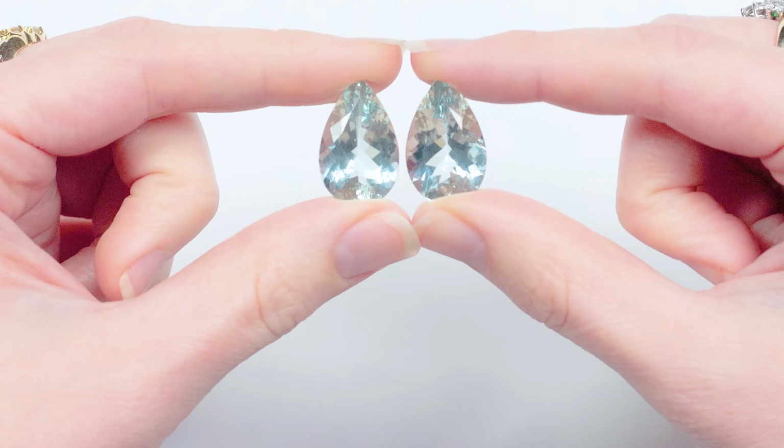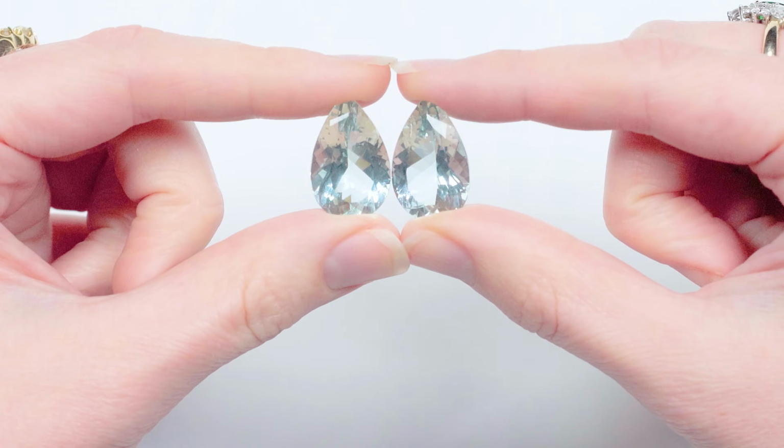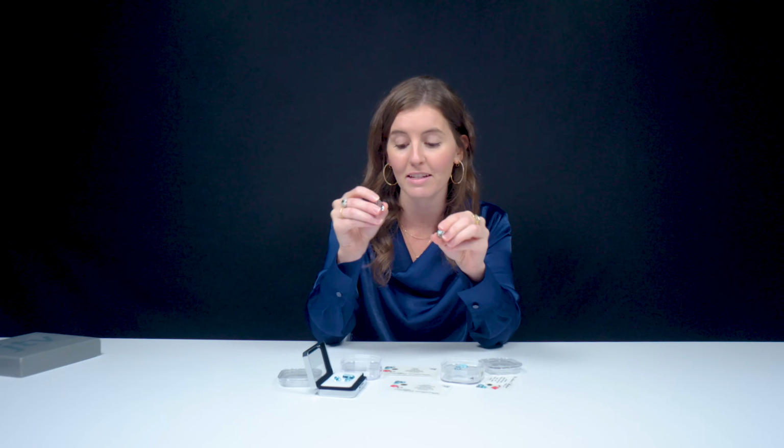Okay, so the first thing that caught my eye was the pear shape. This matched pear is from Brazil. It's about 26.5 carat weight total. I love the symmetry in them. I love their particular shape. And so my eye was immediately drawn to these.